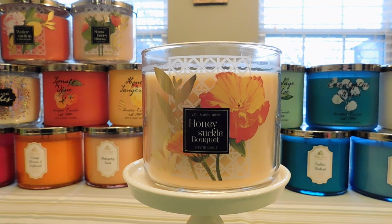And as a child, I would pick the honeysuckle, pull out the stamen, and lick the little nectar. It's like a whole ritual. I don't know if people up north do that, but that's something every southern child has done at one point or another. So I love the smell of real fresh honeysuckle.